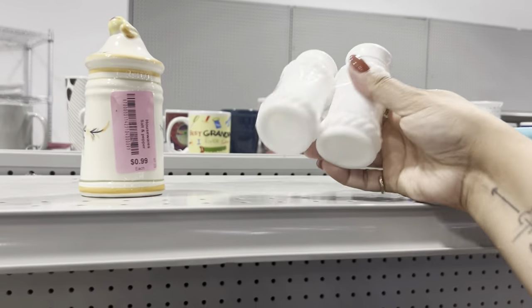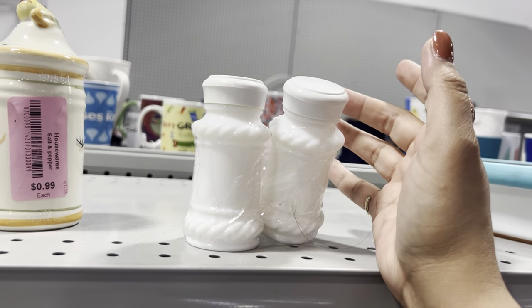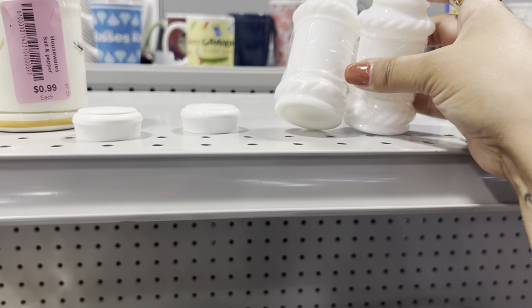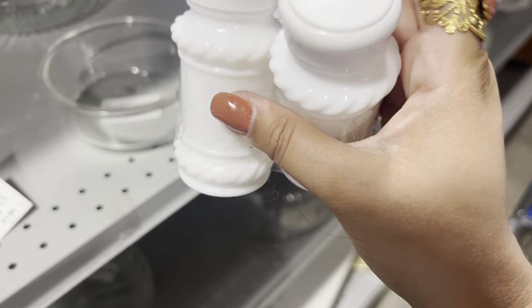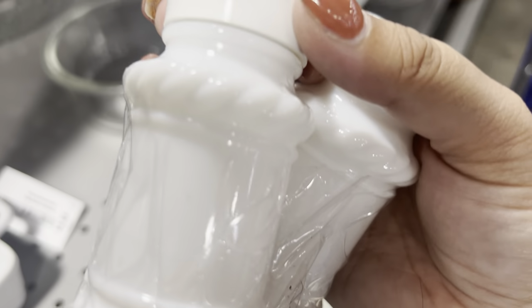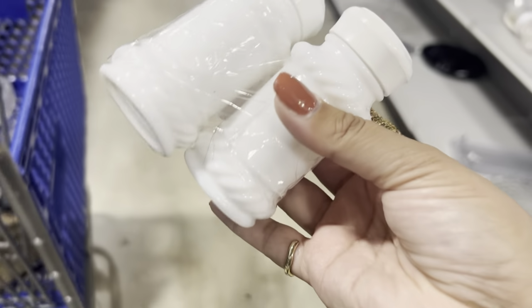Oh my gosh, look at these milk glass salt and pepper shakers. I want $5.99 for them. Hold on, let me put my phone down for a second. Oh, I like them. I know they're $5.99, but let's pop them in the cart and we'll see if they're worth more than that. I like that they have covers because it protects the insides. There's a little crack in the plastic here, but I mean, they're old. We'll see. Let's take them.